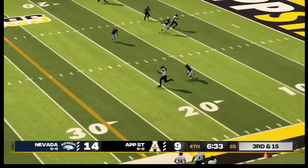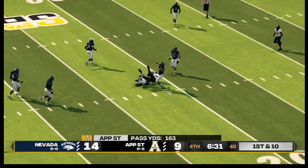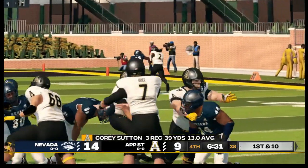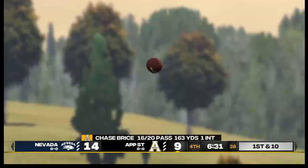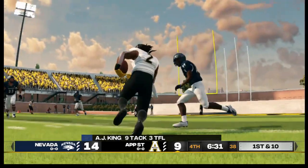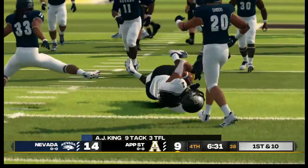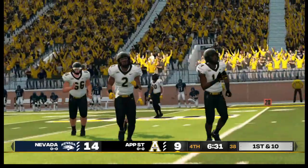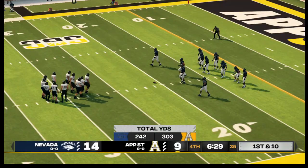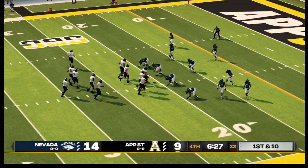He zips it out to the right. Has it to the senior. Brought down at the 21-yard line. From the 21-yard line, first down.